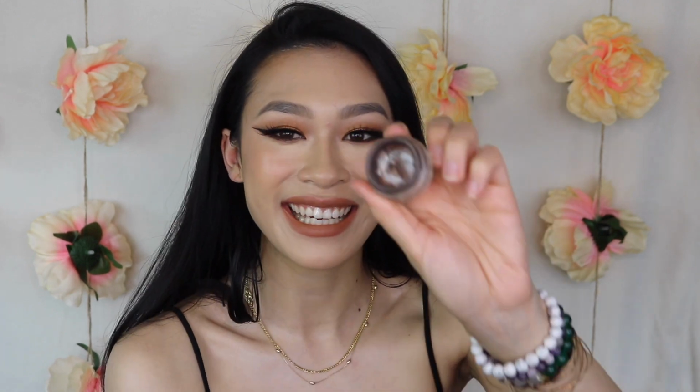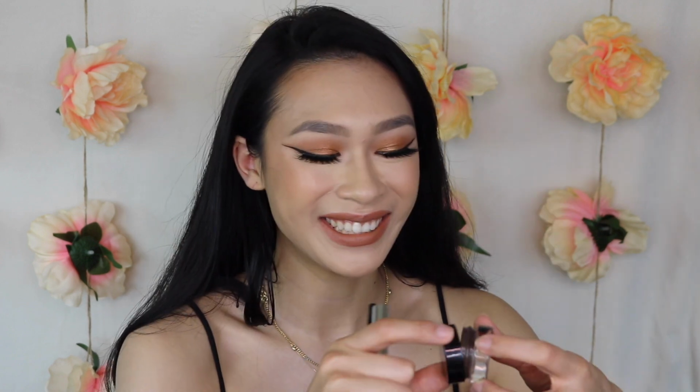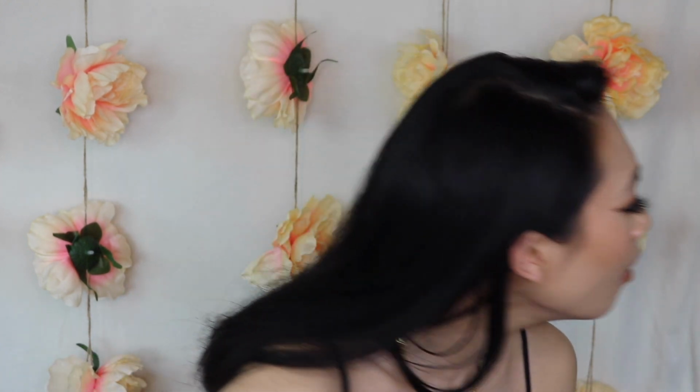This is what mine looks like. All done. I am so proud of this, so happy. And then I have another ABH product, which is the Clear Brow Gel, which is really good. And then I have the Wet n Wild Micro Brow Pencil. This is just your typical thin eyebrow pencil, not too waxy, not too pigmented, easy to build up.